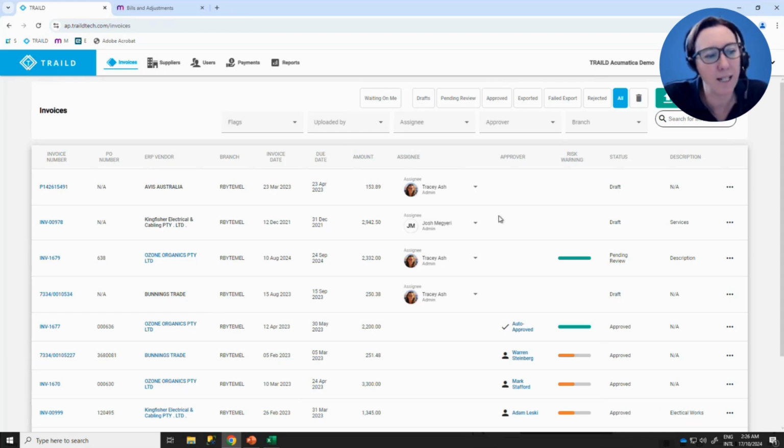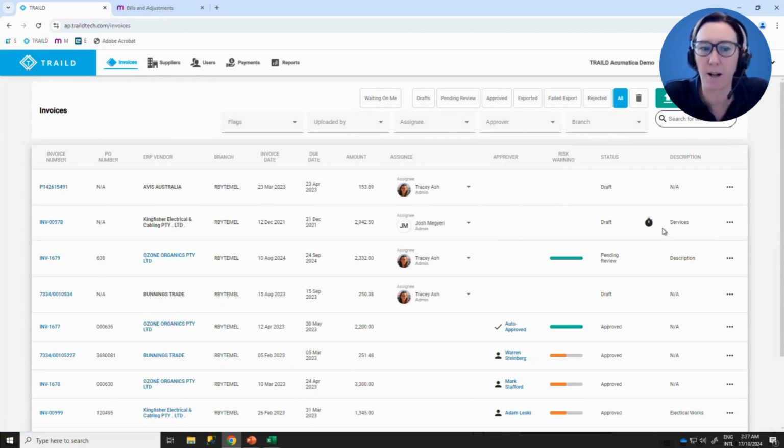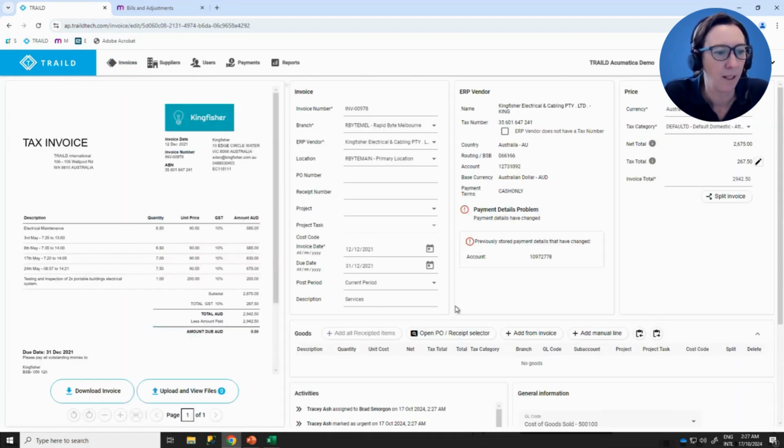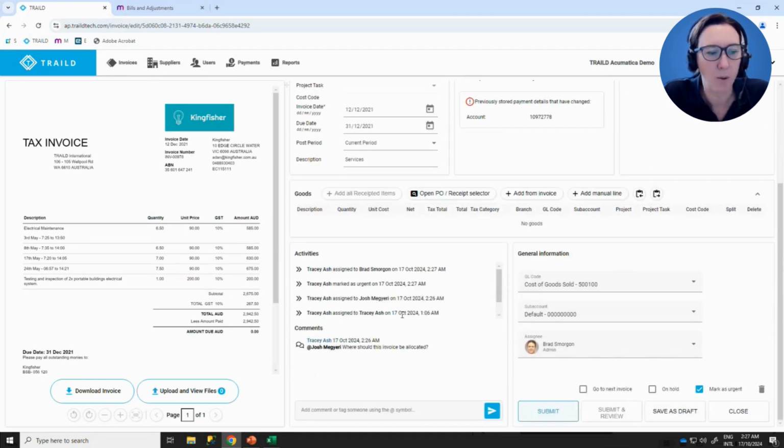Then as an accounts clerk, I can see that this invoice is currently sitting with Josh. Imagine it's the 29th or the 30th of the month and you're trying to analyze all your accounts payable and see all the invoices that haven't yet been entered into your Acumatica system. I can see this is with Josh. I can come in here and mark this as urgent because Josh hasn't replied. Maybe I realize Josh isn't well and I can change this to Brad. The benefit of TRAILD is as I come down here, I can see when it was assigned to Josh, when it was marked as urgent, and when it was assigned to Brad. So there's no longer a case where Josh can say, oh, I never received it. We can say, no, actually you did receive it. You're able to see exactly what's going on with that invoice, and you end up with a full audit trail of everything that's happening.